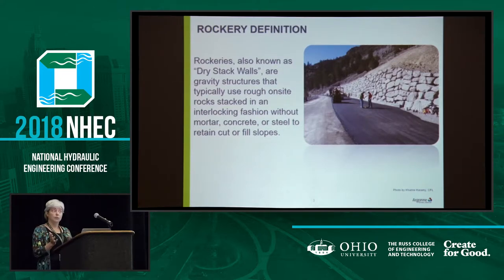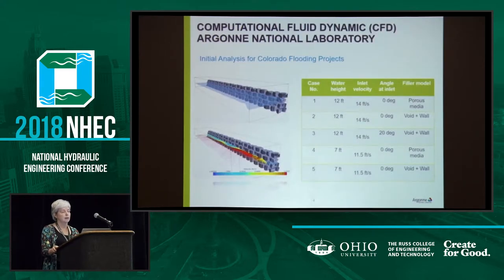So the thought is, could we do this in a river environment? Well, we thought it was a great idea, but we didn't know what those hydraulic forces were. So Bart Bergendahl, who was with us at the time and working on this, got together with Cornell at the lab and provided the hydraulic forces that were in these areas that we wanted to protect with the rockeries. And Cornell got in touch with Argonne National Labs, and MARTA was the one who had the pleasure of working on this preliminary research for us.